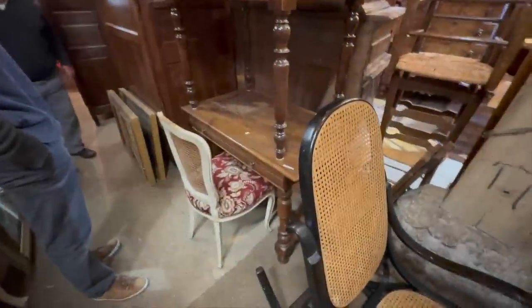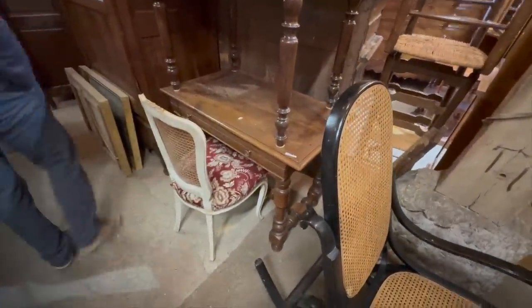It's my last week before I have to head back, so I've crammed a lot into a week, and it seems to have culminated in basically a pile of crap. Stay tuned. Wait. Le petit table.